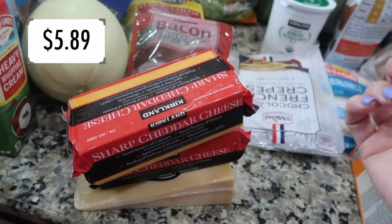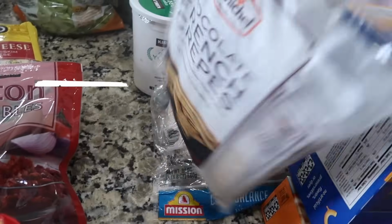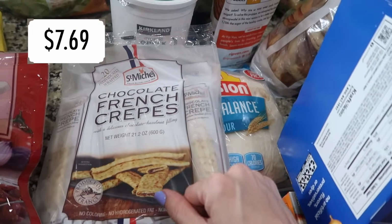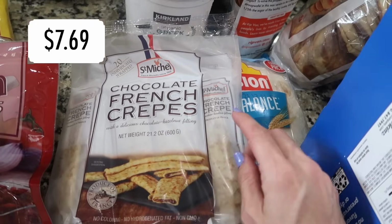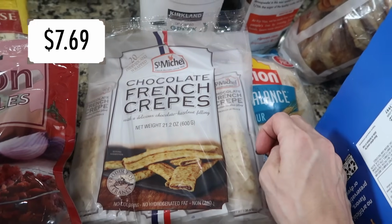So I bought 2 of these, and we're gonna shred some and then throw it in the freezer. I feel like that's an easy thing to do. And then these chocolate French crepes. Okay, now we're entering the junky food section kind of, so hold on to your hats. My kids love them, so I thought, you know what? It's almost spring break. I'm gonna give them a little treat.